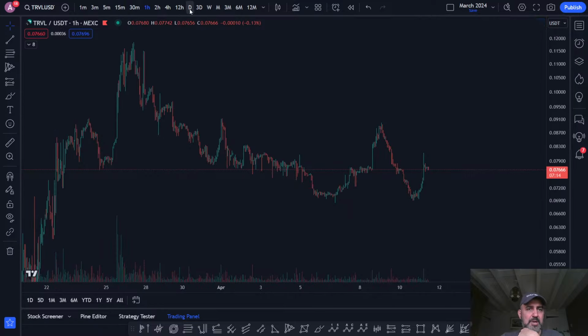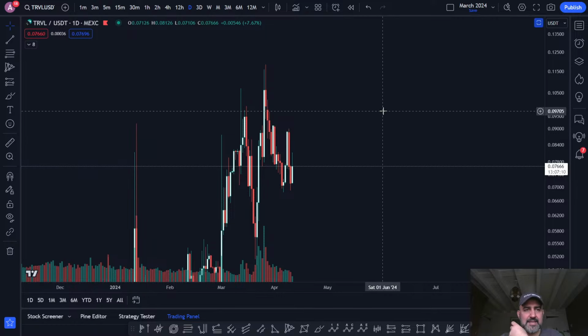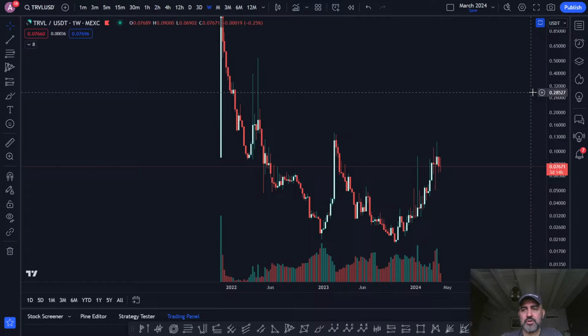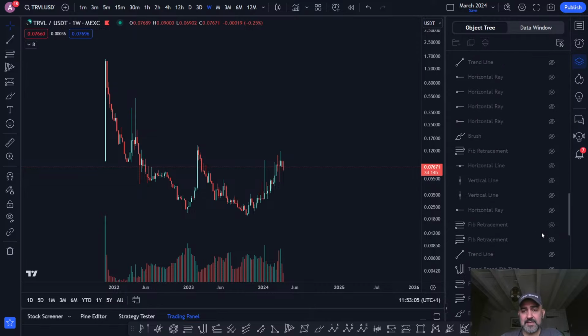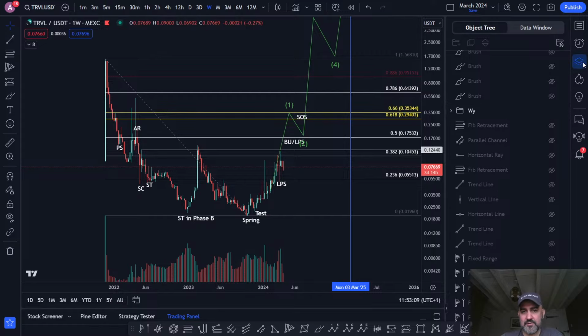It's like the most perfect project. It's AI, it's real world assets, it's decentralized physical networks. It's undiscovered, people don't really know about it. I'm seeing a really bullish higher time frame pattern forming. This is the weekly time frame. I've been talking about this for a while. It's still valid.